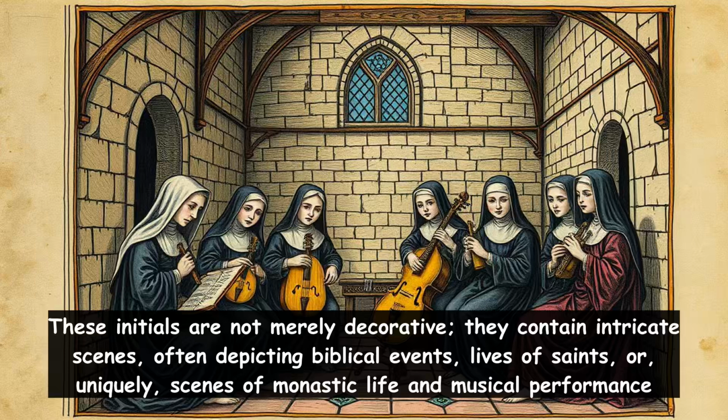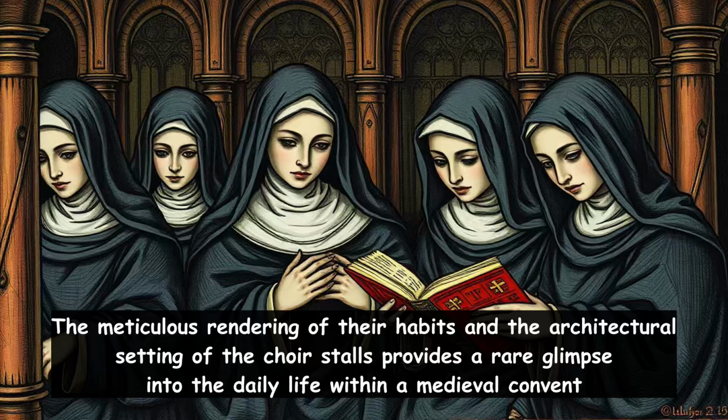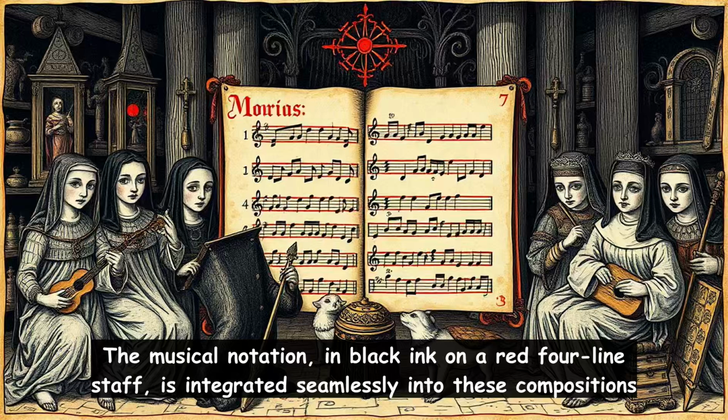These initials are not merely decorative. They contain intricate scenes, often depicting biblical events, lives of saints, or uniquely, scenes of monastic life and musical performance. For example, the initial C for Cantate Domino might show a group of nuns in their habits gathered around a lectern, singing from an open book, their faces depicted with gentle piety. The meticulous rendering of their habits and the architectural setting of the choir stalls provides a rare glimpse into the daily life within a medieval convent. The musical notation in black ink on a red four-line staff is integrated into these compositions.